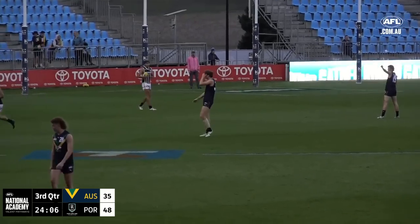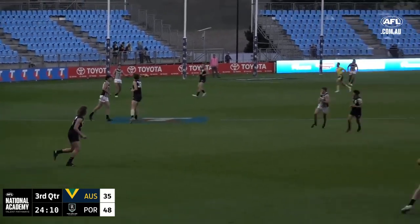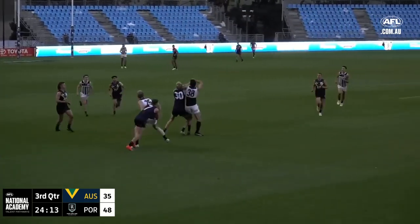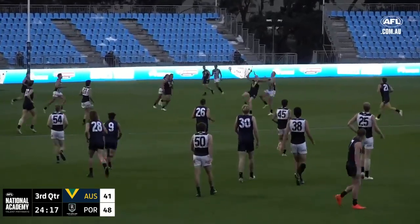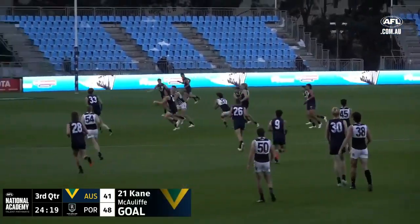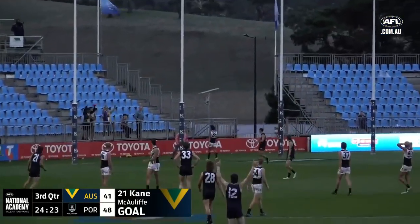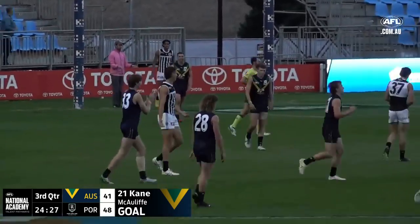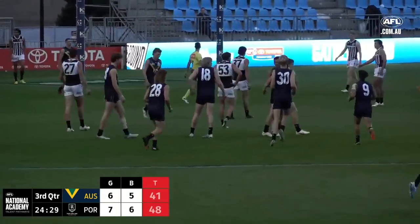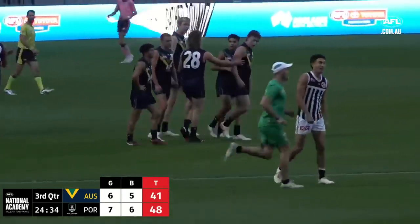Pretty close to the three-quarter time siren. We've probably seen all the scoring we're going to see here in the third quarter. 13-point ball game for Port. Led by 12 at quarter time and 6 at the main break. Well read by Callanan. My apologies, in fact, it was McAuliffe. And I think he's kicked a goal on the left foot snap. He has. Kane McAuliffe. Local product, North Adelaide and Central Augusta.